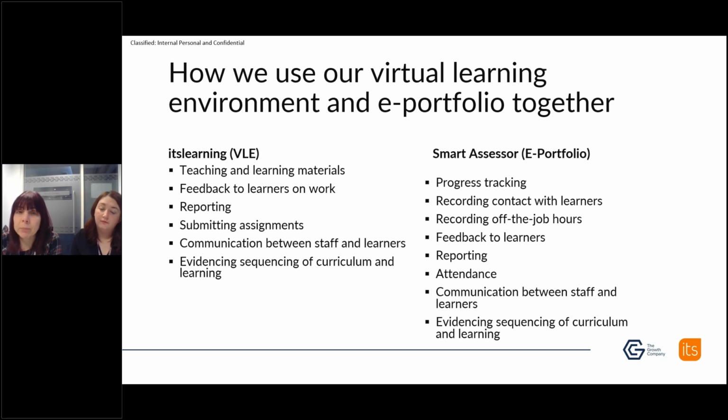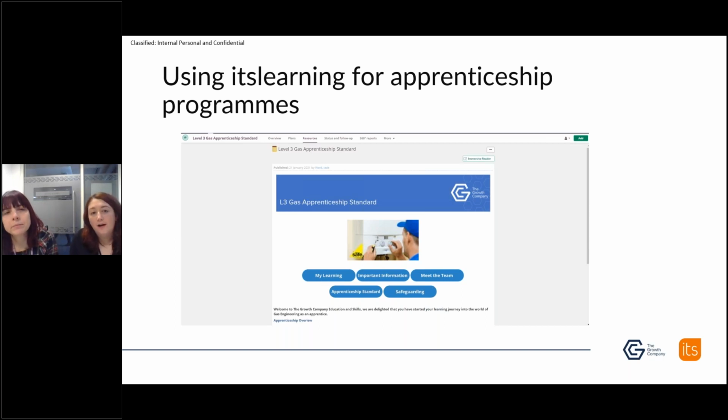We've got communication again between staff and learners. Again, that sits within both systems, and that evidence in the sequencing again in both systems. I touched on earlier talking about the tracking of knowledge, skills and behaviours. We've actually built that into Smart Assessor as well. So we made this decision to separate those two parts out. So the VLE really is about teaching and learning activity, with some of that assessment and feedback in there, and that tracking of the learner journey sits within Smart Assessor. So I'm just going to talk to you a little bit about how we're doing that for apprenticeships now and how we're using itslearning for that.